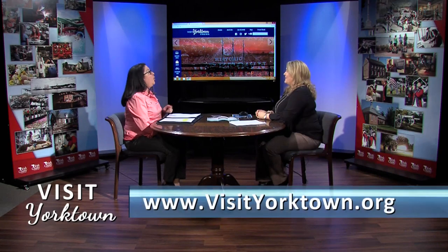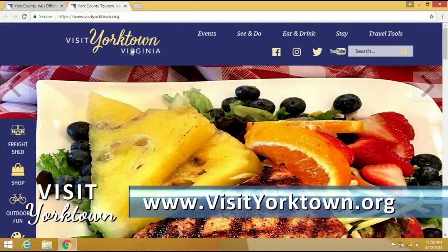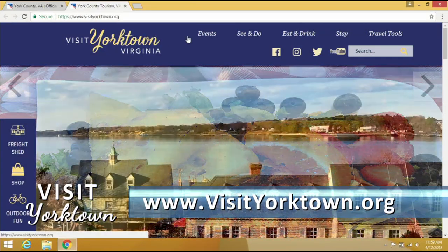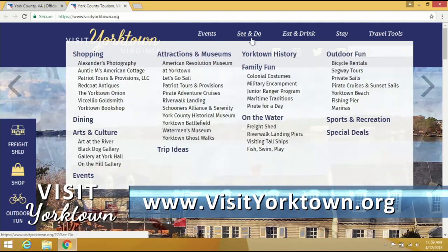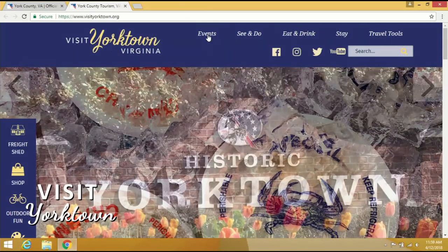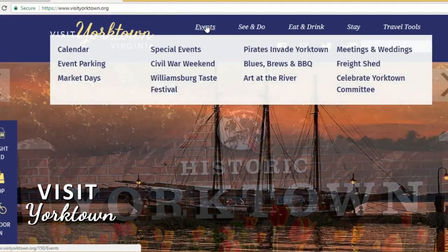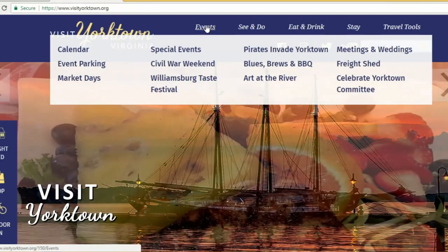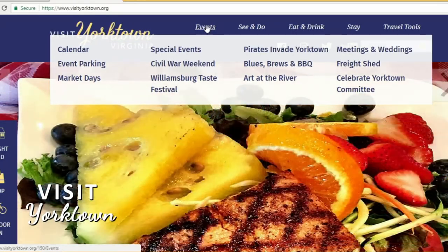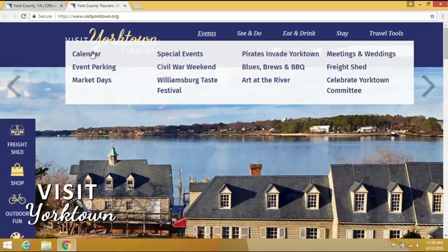So the brochure is chock full of stuff, and I'm sure it's available on the website so people can find it there. Why don't you give us a little walkthrough through your website? Sure. You'll go to visityorktown.org, and we have five main categories at the top of the web: events, see and do, eat and drink, stay, and travel tools. Events is probably one of our most popular for the community. We highlight flyers for many of the upcoming events on this drop-down bar here, and we update those about 2 months in advance. But one of the most user-friendly and wonderful features is our calendar.